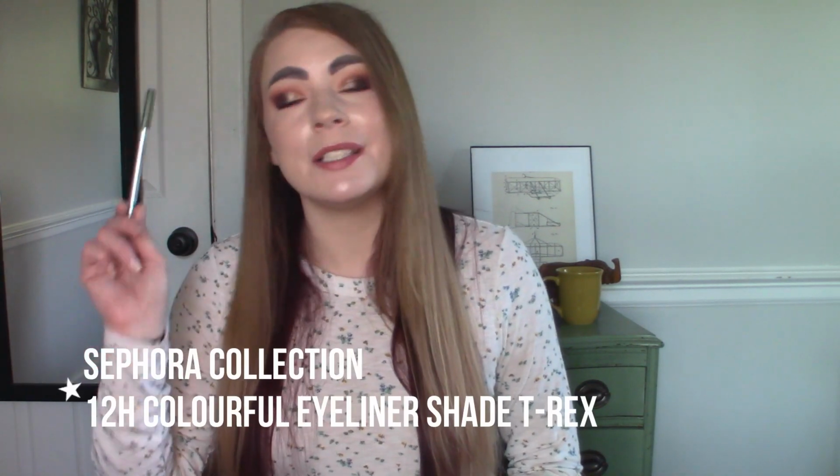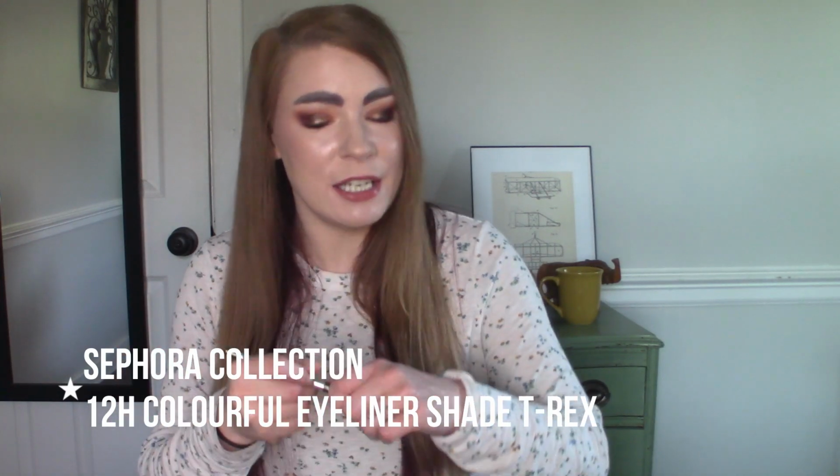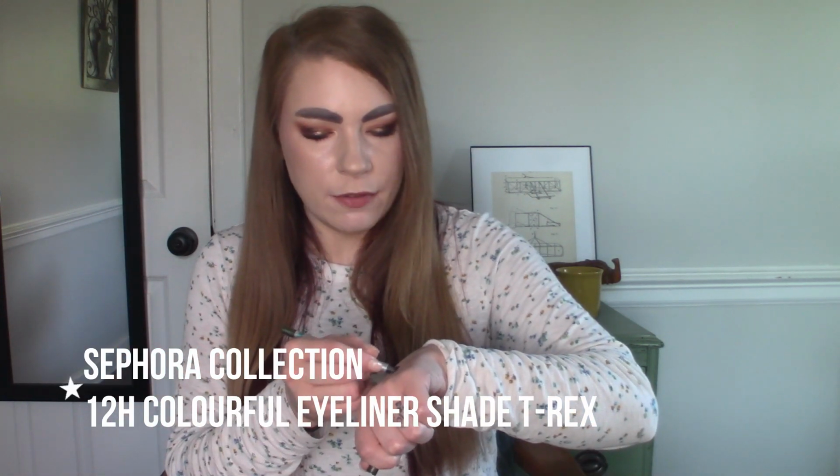I went with the one I went with because it is the perfect spot on shade to what I was wanting. I wanted an olivey green, like forest kind of eyeliner, and I just felt like other brands, what they would put out as that color never really rang true to what I particularly wanted. And then I found the Sephora one. So this is one of their eyeliners in the shade T-Rex. I will swatch this out for you guys. I think you're gonna agree with me. It's just this perfect, dark, yummy, intense forest olivey kind of green.